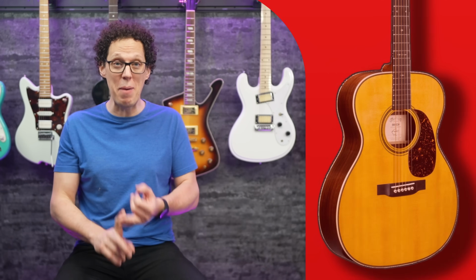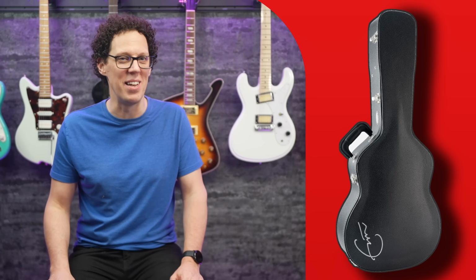First up, we've got the 000 EC 30th anniversary for players who want Clapton-inspired vibes without emptying their savings entirely, hopefully. This one features a solid spruce top, East Indian rosewood back and sides, and the same authentic 1939 neck profile for that vintage feel. You still get the classy snowflake inlays, the herringbone top trim, and pre-printed signature label, plus it ships in a premium embroidered case with a certificate of authenticity.